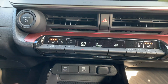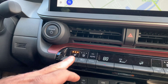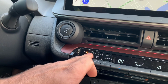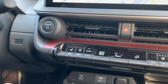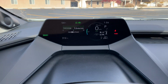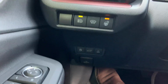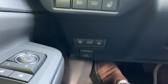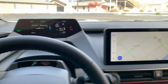Here's all the controls right here that you can see. And it's nice, sort of nice, I guess. This is a control, and this is a control. So you push in on these, you push it down or up on these. So it's a little different. Here's a heads-up display, like I said. Steering wheel. The other buttons. Open your fuel, trunk, and you have an AC 120 volt outlet in the back. So there you guys go.